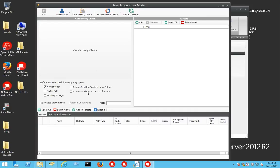I can actually go and create policies, and I can use what's called, in this example, run in check mode, and I can run a policy, do it in check mode, make sure that all of the expected behaviors are happening, and then when I'm sure that it's working the way I want it to work, I can uncheck the check mode and make sure that that gets executed. So let me give you an example of one of the things we can do, which is called a consistency check. What a consistency check does is it makes sure that all my rights and policies are applied adequately for what I'm trying to do.